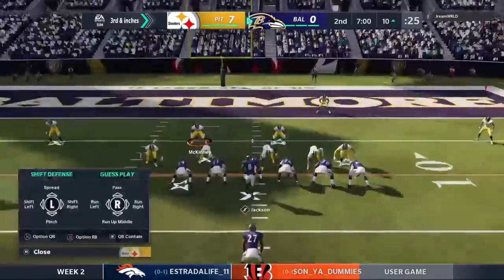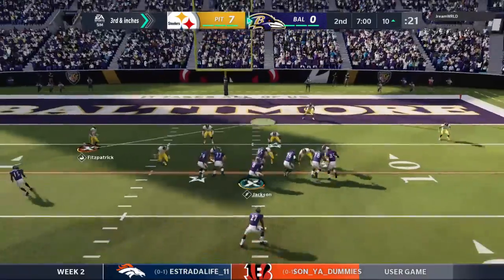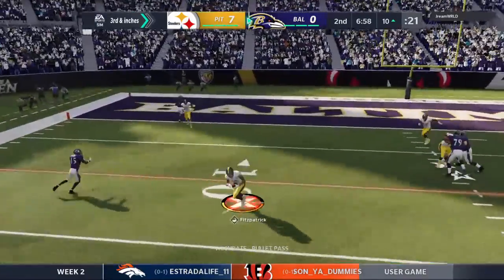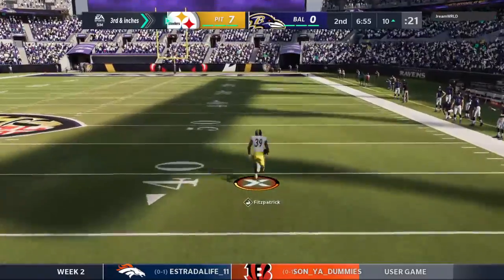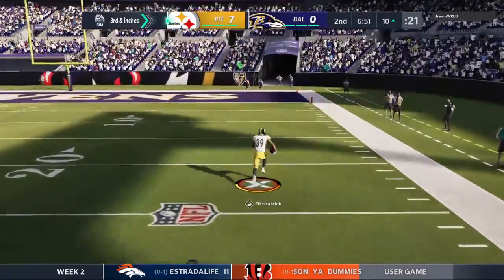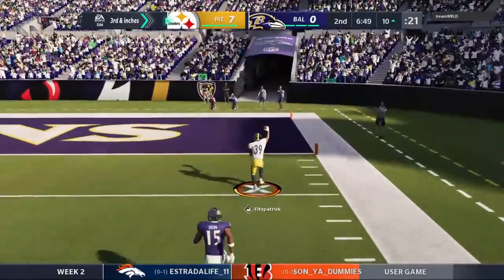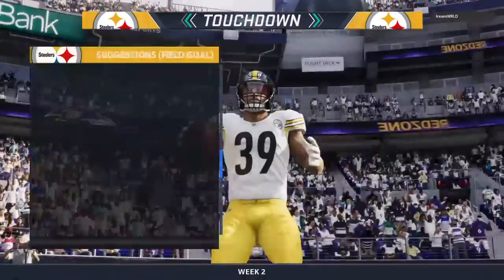This will be the 8th play of the drive, and it's 3rd and inches. He rifles one that's intercepted. Picked up by Minkah Fitzpatrick. He's at the 50. He's at the 30. The 20. Woo, yeah! And he's in for 6 and a Steeler touchdown.